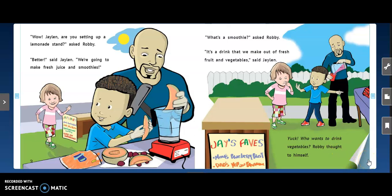Robbie thought to himself. Now I just want to pause here for a second, and I want you to think about what's going on here with that character. What is the text information? What is it telling you about what's going on?